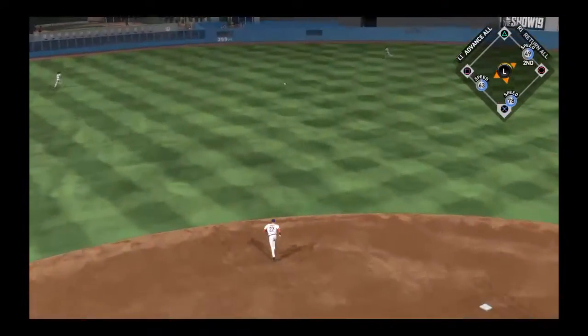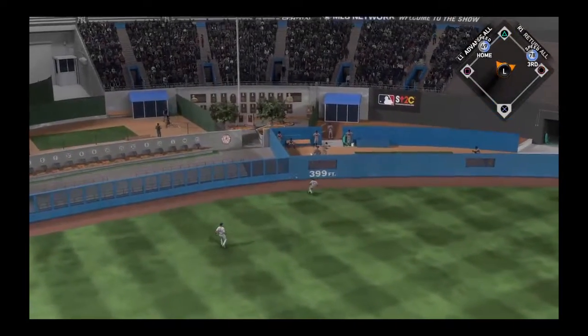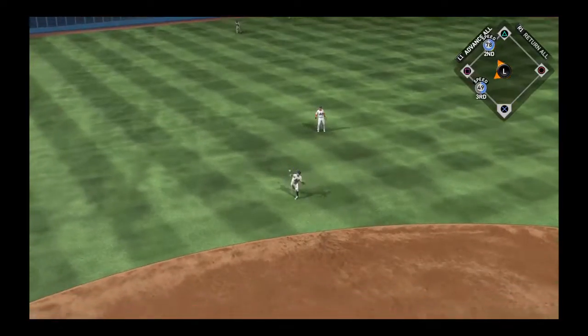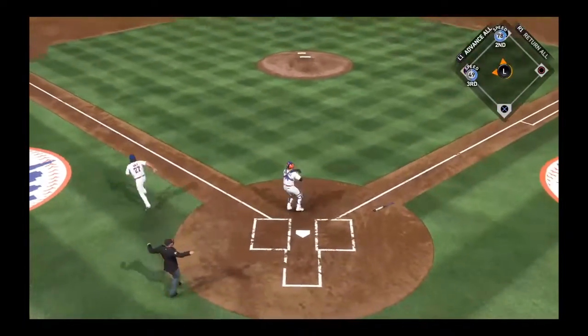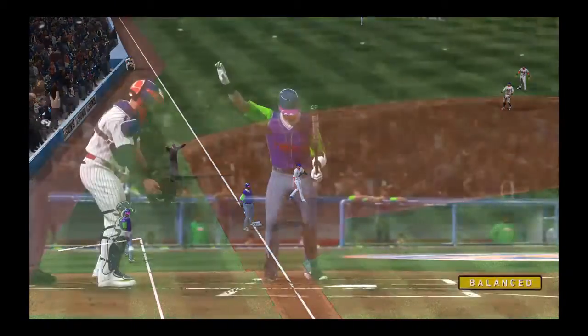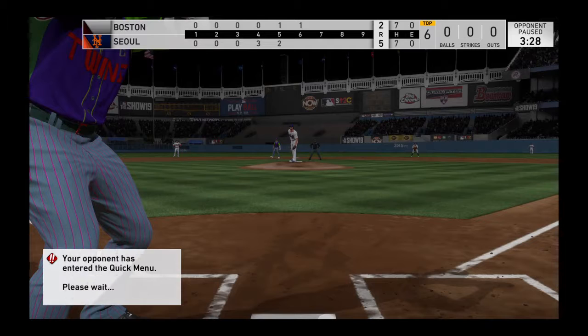There's a ball ripped toward the gap in left center, and the run's going to score as they inch back a bit closer. It's now a 5-2 ball game. And the runner stuck in a pickle between third base and home. Coming to the plate now, Josh Donaldson. He's grounded out and lined out in 2 trips.